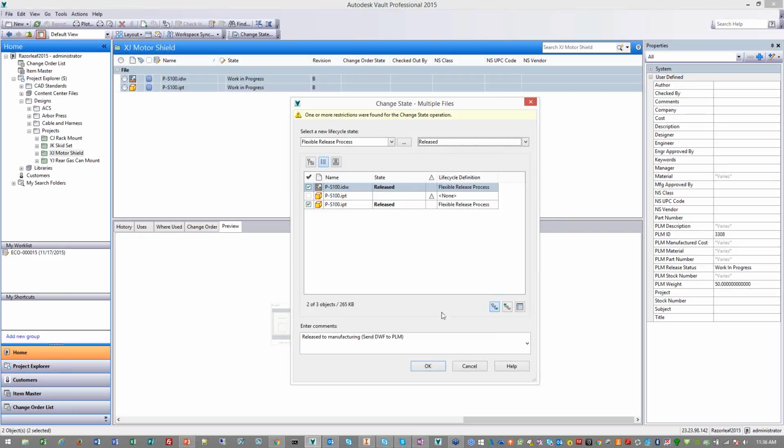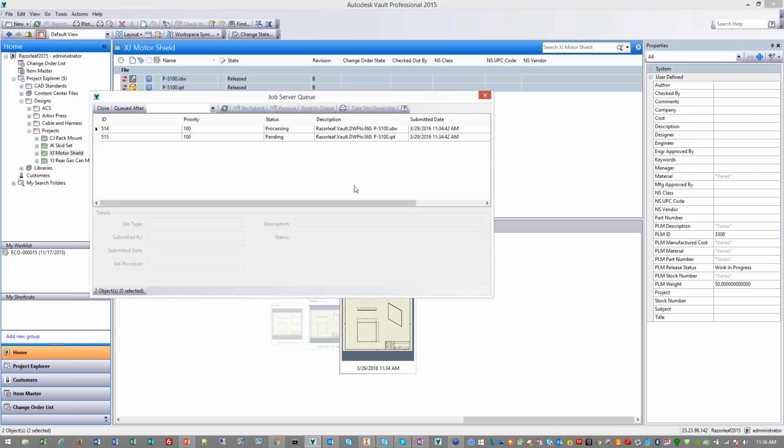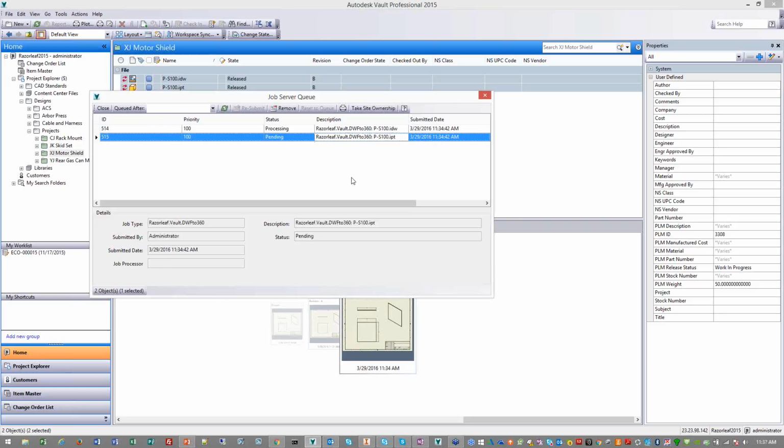Now I want to show everybody something that I didn't show last time. When I hit release, what's really going on is, if I go up here to tools and look at the job queue, we are sending that DWF to Jitterbit via a custom job processor job. For those of you who are familiar with job processor, there are typical jobs for things like syncing properties and generating the DWFs. We've created a custom job that's part of our integration that takes the given DWF, names it with the suffix for the revision, and passes that off to PLM 360. So you can see here's the job that we currently have running. Here's one we had pending from earlier.